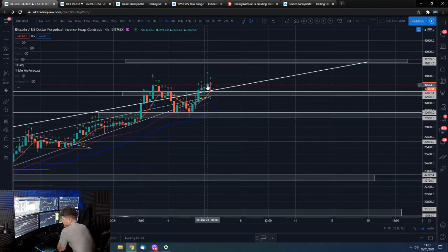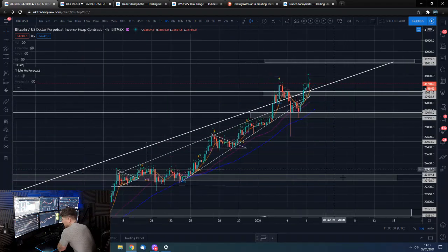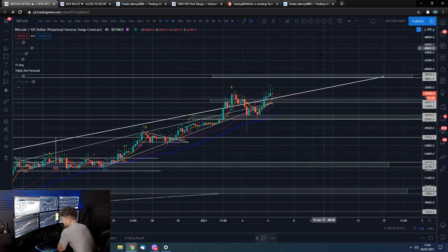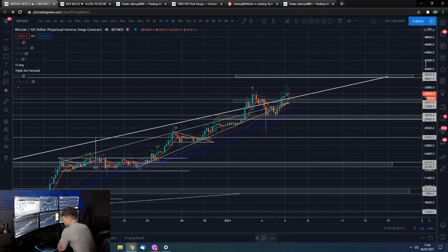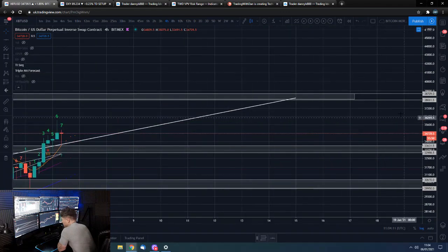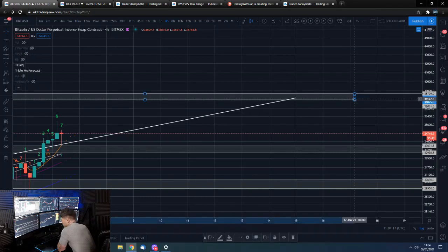So are we going to make our way up to here? Do we then trade sideways in here? Do we trade sideways in this wider range? Do we lose this level and come down to 24k? Do we break 38k and just quickly make our way up towards, well, who knows? There's no real targets up here. It's just pure unadulterated price discovery.